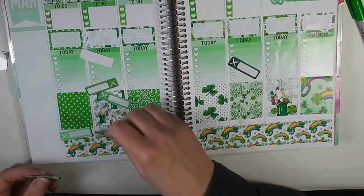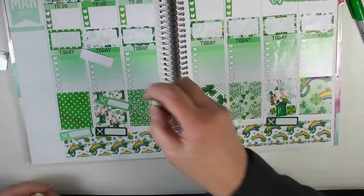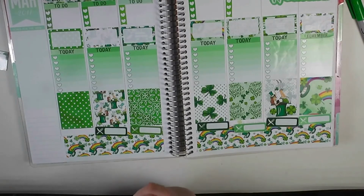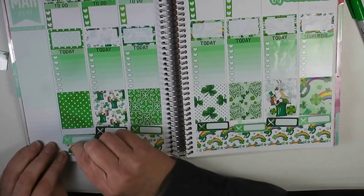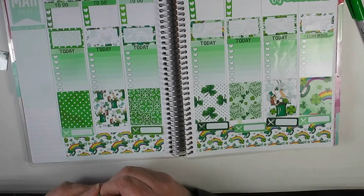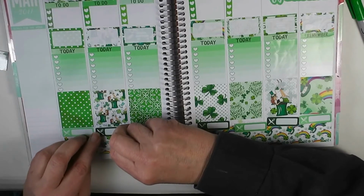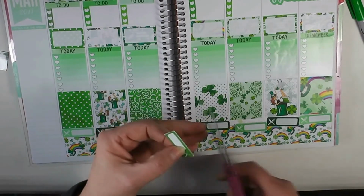Let's see, there's 3 of these, so I'm going to do like that. And the other greens are just lighter but different colors. I do like having my dinner stickers at the bottom of each page, though, of each day. It's my preference. Not trim that very close.